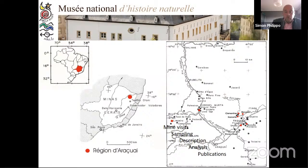Just to show you the map made by Jacques Cassedanne of the Minas Gerais area, you have the location of the Araçuaí locality, a small town, and around Araçuaí, you have a lot of different mines. All the black points are different mines, all the red points are the mines we have visited together.